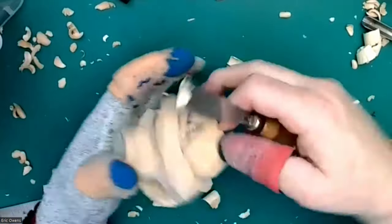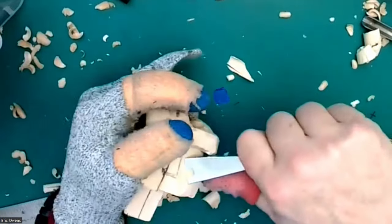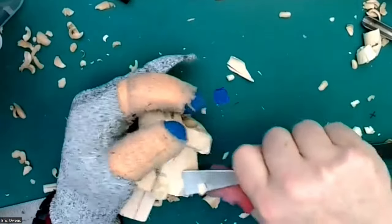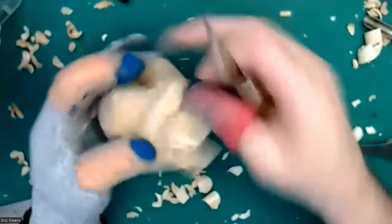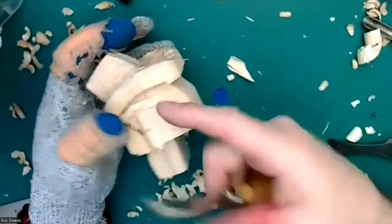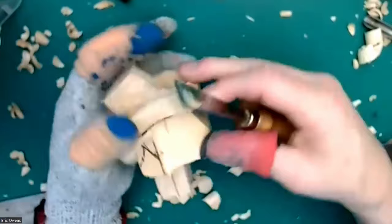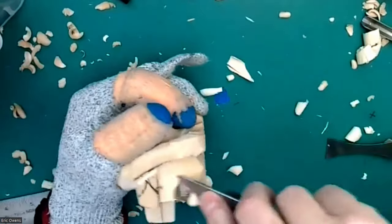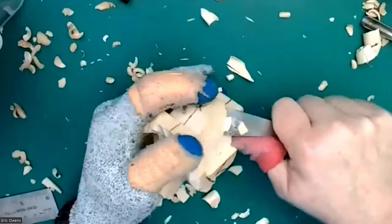But I'm just trying to hog wood off, and I'm not taking off too much at any one time, except in places where I know I'm going to thin that out. So if I don't want to crash up into here in that brim, I also don't want to crash into here. This is the ear. If I crash into there, I'm going to have to remove a lot of wood. I have no choice because I've crashed too much and taken off too much.